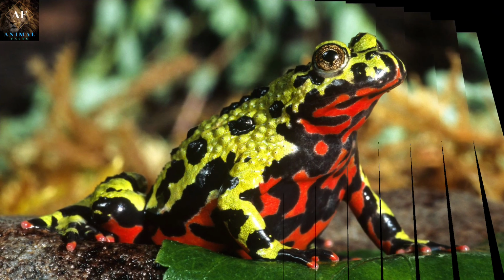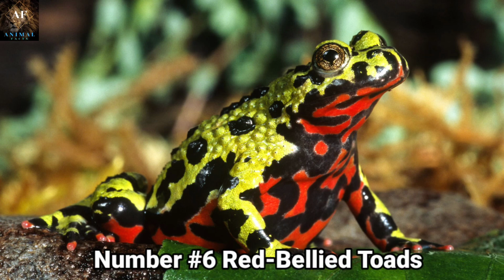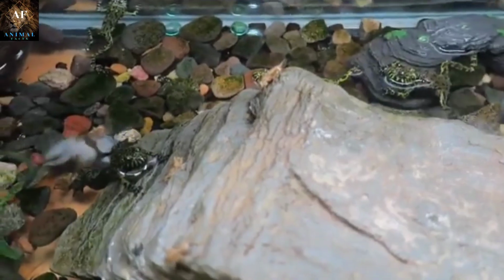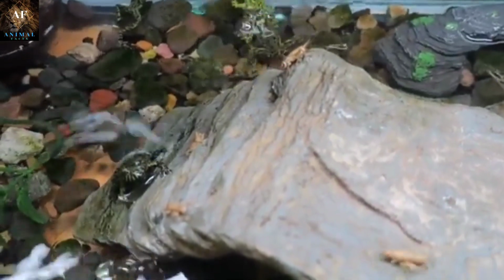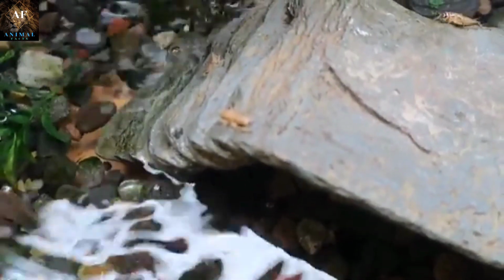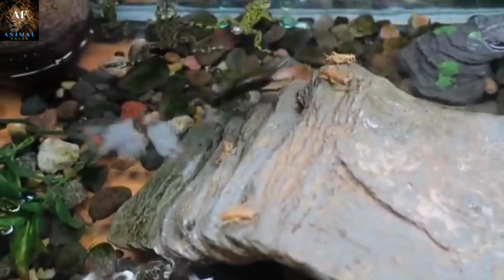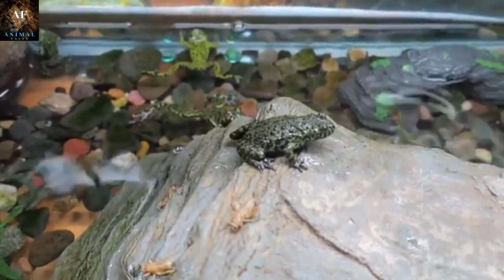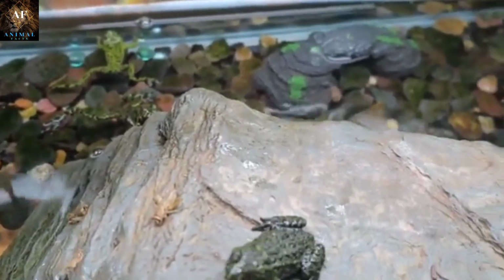Next up we have fire-bellied toad. Fire-bellied toads, Bombina species, are indeed remarkable amphibians known for their ability to thrive in both aquatic and terrestrial environments. Fire-bellied toads are typically found in the wetlands, marshes, and slow-moving streams of Europe and Asia. These environments offer a combination of water and land, allowing the toads to switch between the two as needed.